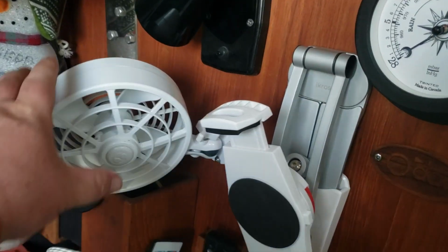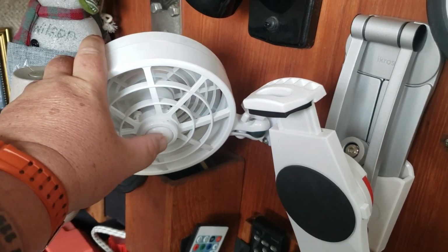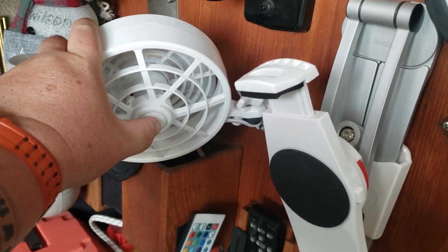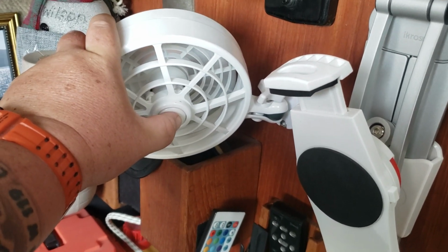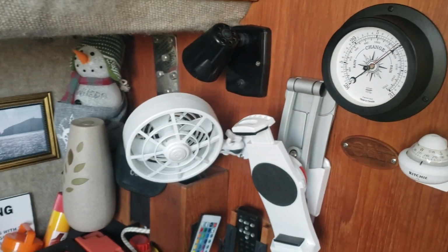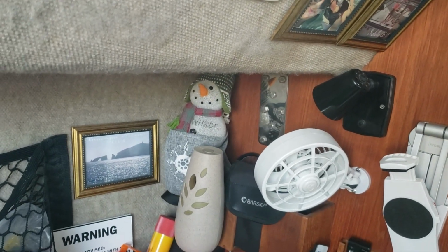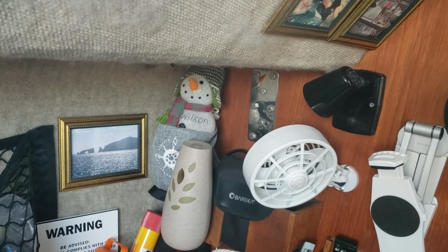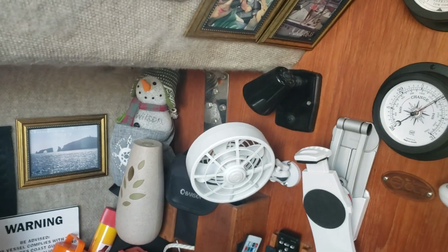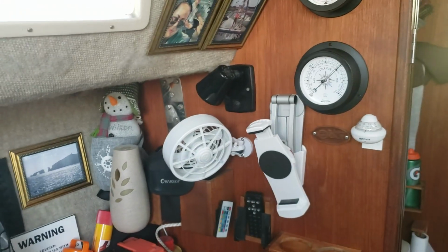Got this 12-volt fan. Nice, hardly uses any power, so it's got a little noise to it, but not too bad. It's kind of soothing. Oh, you see, anybody seen that Tom Hanks movie? That's our Mr. Wilson right there. So this is Snowman, so he sails wherever we go.